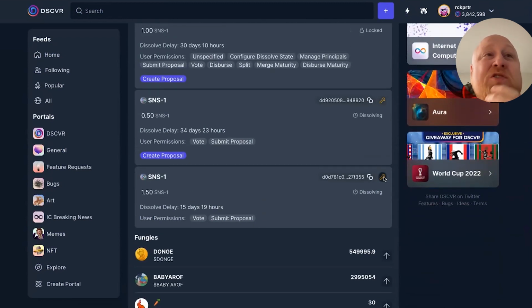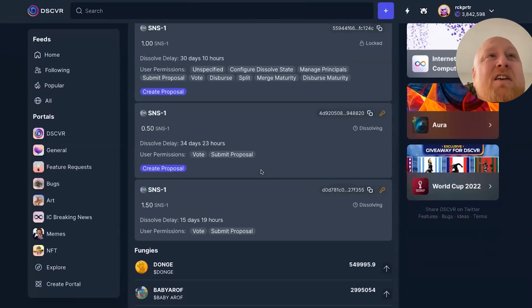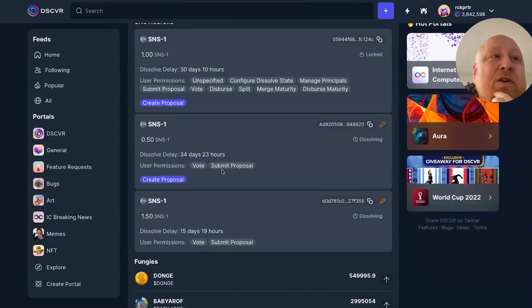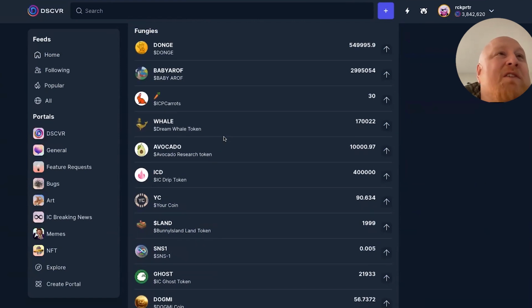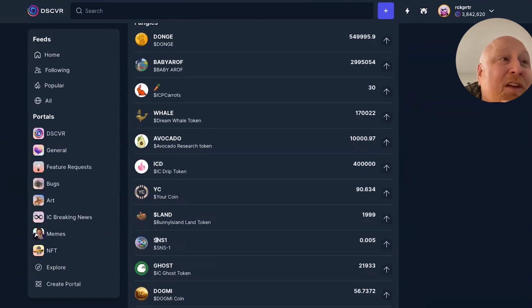You can see through the orange key on the right side that these are neurons that I've provided a hotkey in the NNS for the SNS. And I can create proposals directly on Discover as long as I meet the minimum criteria for creating a proposal. And of course, we have all the different fungible tokens that we support, including the SNS1 token now.